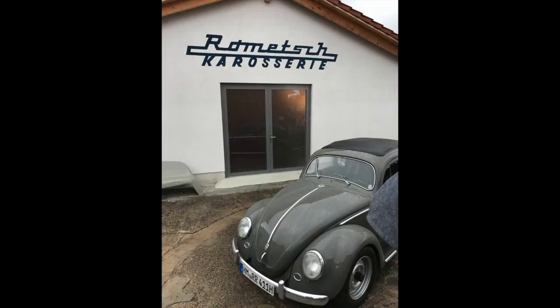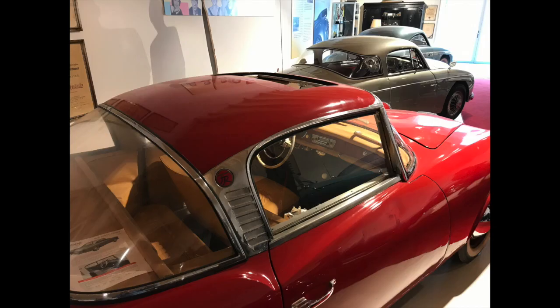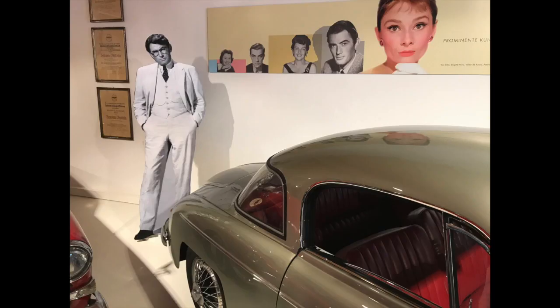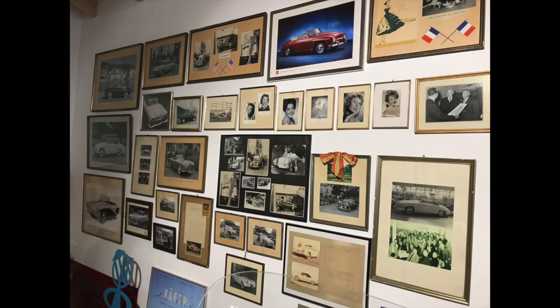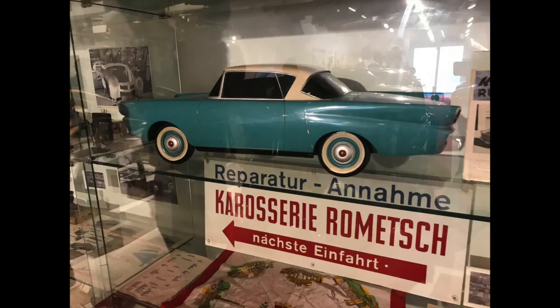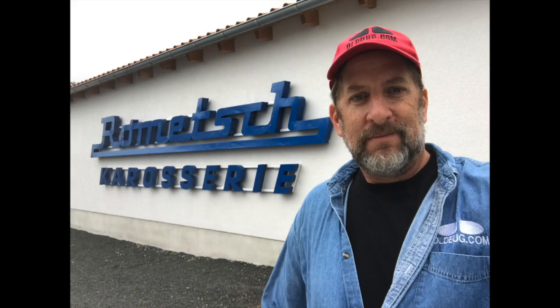Now, granted, this is a really small museum. This is maybe a 2,000 square foot museum with 6 cars in it. That gives you an idea as to how small the Romich world is. But I know that they've got factory archives there, as well as some of the tooling, the wood body bucks that they formed bodies off of, and all sorts of things. And I visited their museum in 2017 with my family.